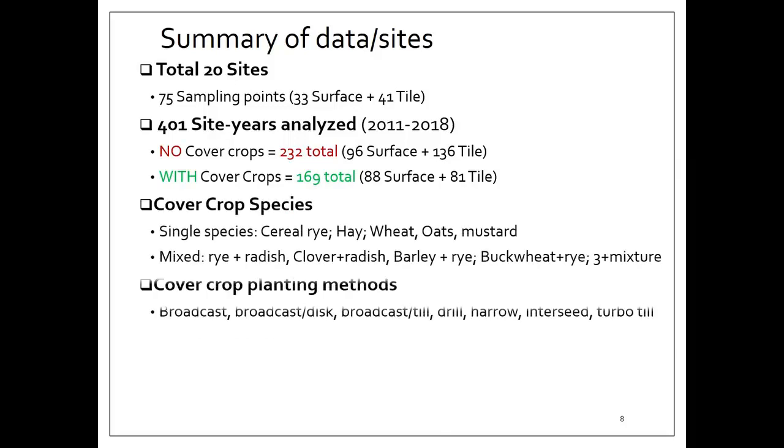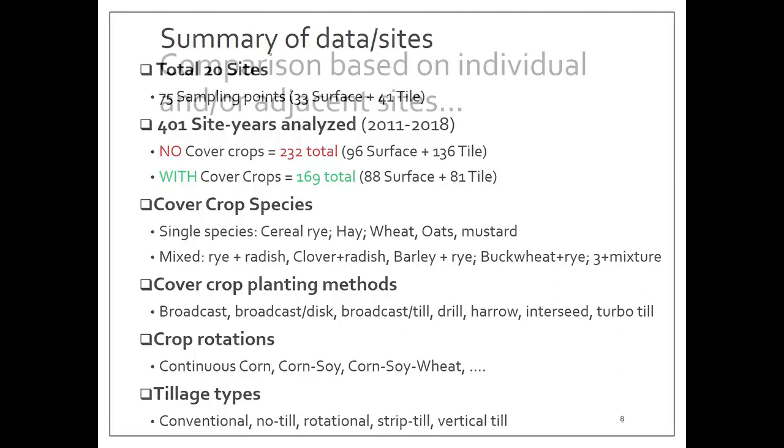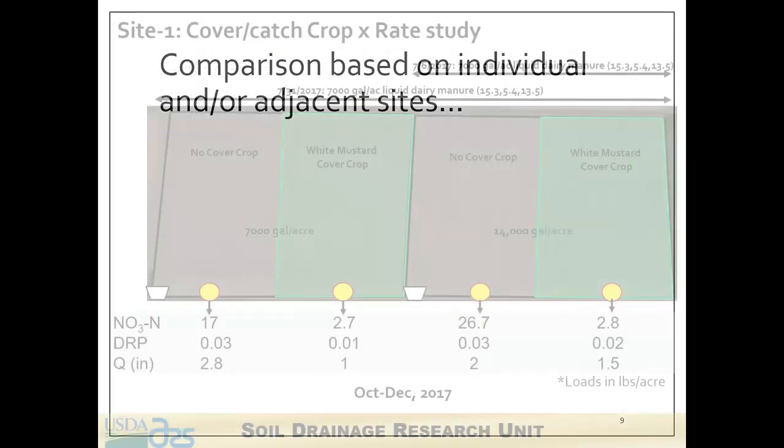Some of the other information is similar to what Emily had: a variety of cover crop species, a variety of tillage types. Again, please keep in mind these are actual producers' farms, and these are not treatments that we are asking them to implement. These are existing practices that we are monitoring.